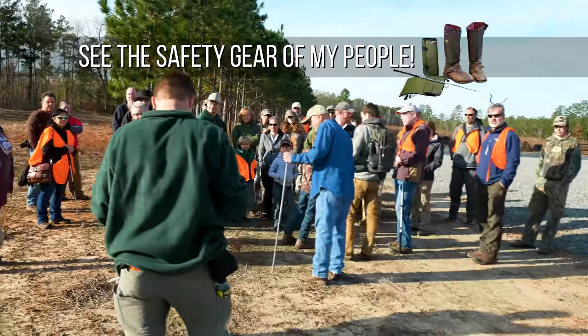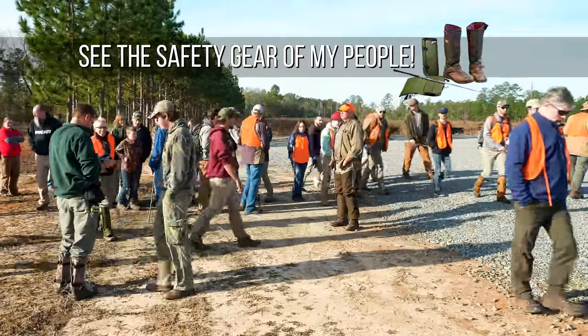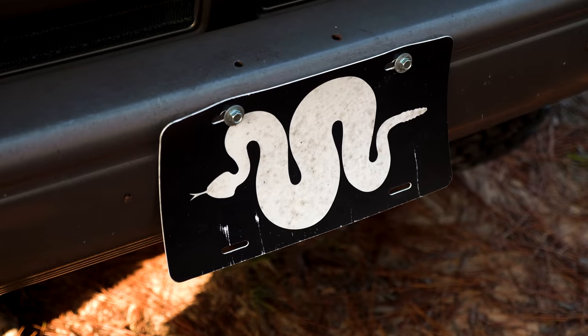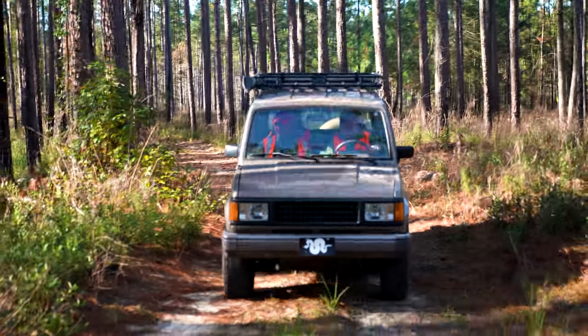Over 40 members converged on the Orianne Indigo Snake Preserve on a chilly December morning. After initial orientation and a quick review of safety procedures and protocol, we split into three groups, loaded up into cars, and drove off to different properties for a full day of field herping.